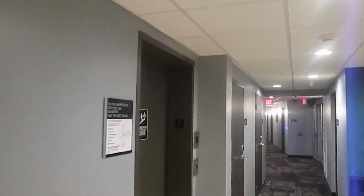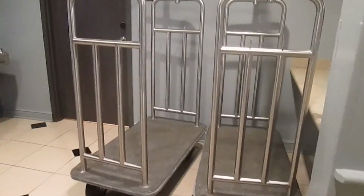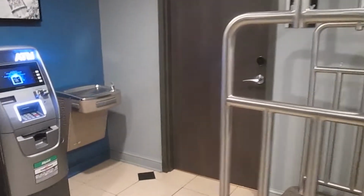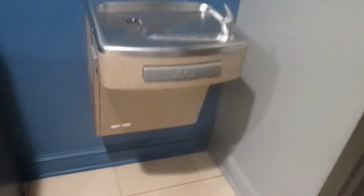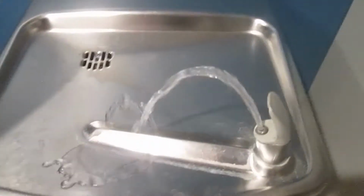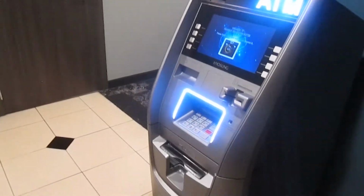Over here is the elevator, but we'll get to that here in just a minute. But at this point, we will take a look at the guest laundry room. Here's two of the luggage carts of this hotel. They're usually placed in this entrance. Here's your public restroom, a drinking fountain, and an ATM. This lobby is absolutely beautiful. Over here's the elevator machine room.